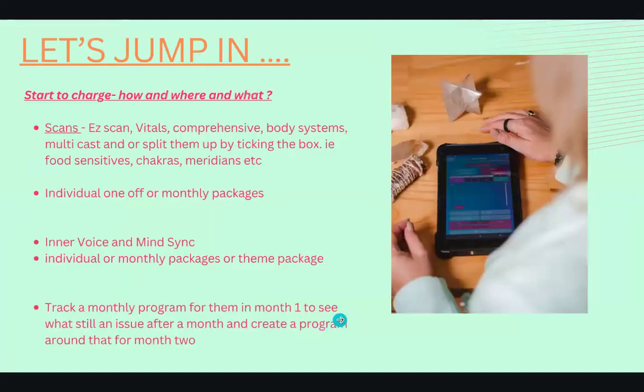Yeah. So let's jump in. So let's just talk about charging and what sort of things we can charge for. There's no set price. So Solex isn't saying you must charge this amount for this scan; it's kind of up to you and what you think it's worth. And same with a lot of modalities, no one told me how much to charge for my services. I had to kind of work it out. And I've changed, even my Solex prices have changed as I've gone along.